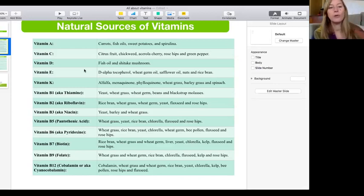Vitamin B1, which is also known as thiamine, but if it's listed as thiamine, it's actually the synthetic source. Okay, so vitamin B1 comes from yeast, wheatgrass, wheat germ, beans, and blackstrap molasses. Vitamin B2 comes from rice bran, wheatgrass, wheat germ, yeast, flaxseed, and rose hips. Vitamin B3, yeast, barley, and wheatgrass. So you can see why deep green is so good. Vitamin B5, wheatgrass, yeast, rice bran, chlorella, flaxseed, rose hips.